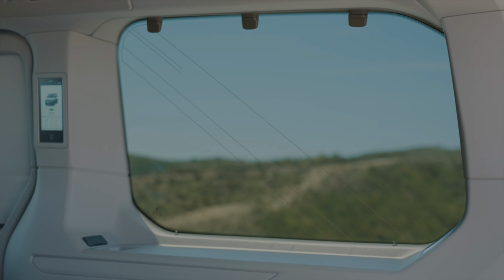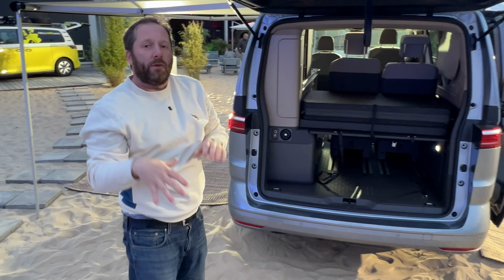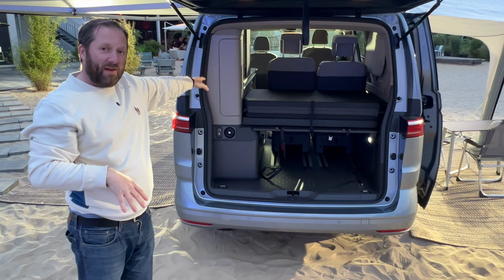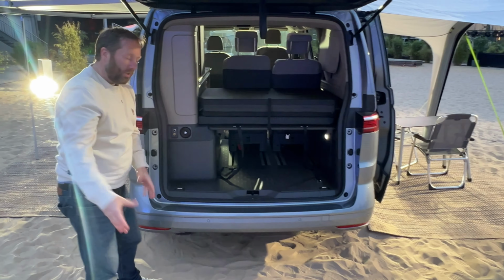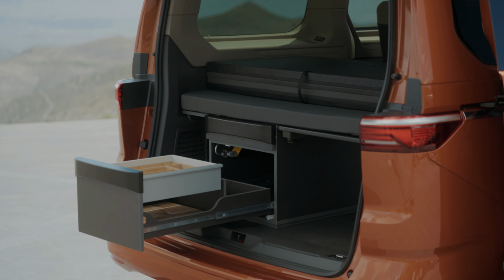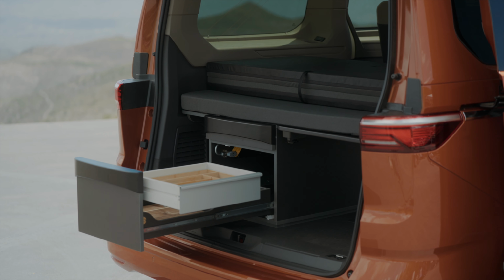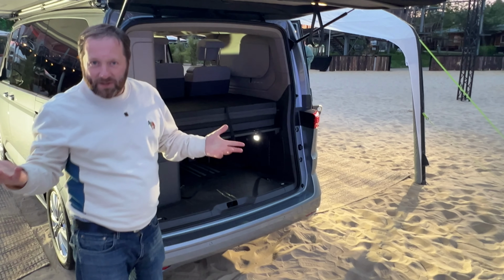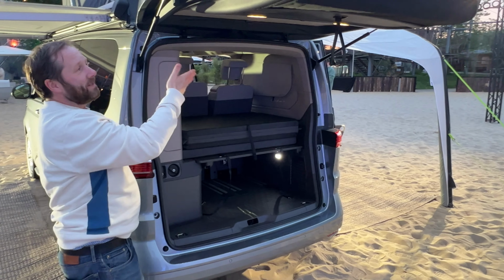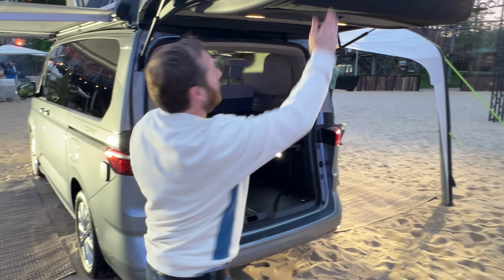And on the lower grade ones, so on the different beach versions, they don't have that built-in kitchen unit. Instead, they have a pull-out kitchen unit which has a single gas hob on it. The good thing is it pops out, you can cook on the outside, and you still have the shelter. Maybe if it is a bit showery, a bit rainy, you still have the shelter from the boot lid.